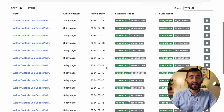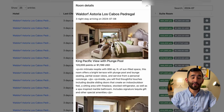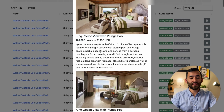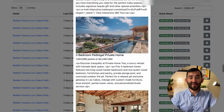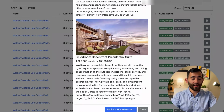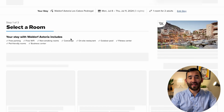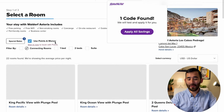And so once you find a date that's available, you just go ahead and hit this i, and it'll show you the room information as far as what points price it's talking about. So this is a king view room with a plunge pool for 120,000 points. It gives you the dollar price here, and then you can just scroll all the way down because it's going to tell you all the different rooms available on this date. Then you can select book via Hilton Honors, and it will take you to the Hilton website, searching that date in that room, and it will pull that up for you. You will need to log in to go ahead and book from there.